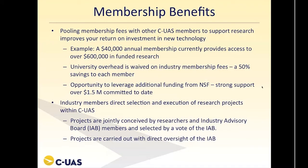In terms of the benefits of being a member, I'll speak quickly to these. I won't go through the slides in detail. But the basic idea with the consortium is that individual members pay an annual membership, and these memberships are pooled. In other words, everybody's memberships go into a pot, and then those resources are used to fund a group of research projects in the center. So currently, a $40,000 membership in the center provides access to over $600,000 in funded research.